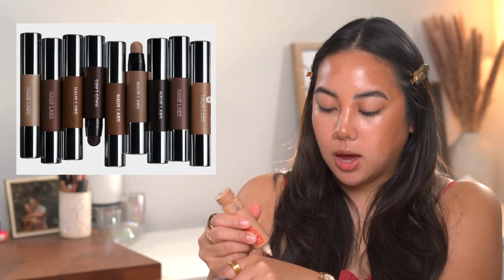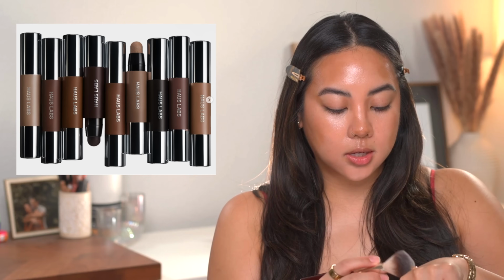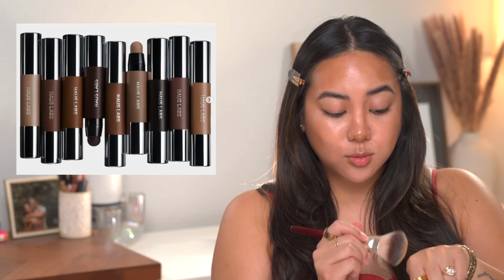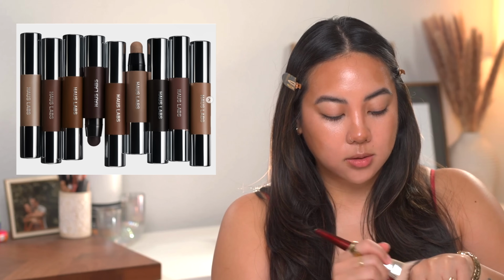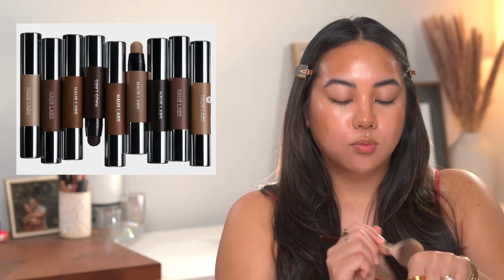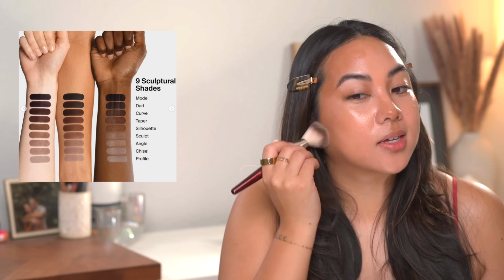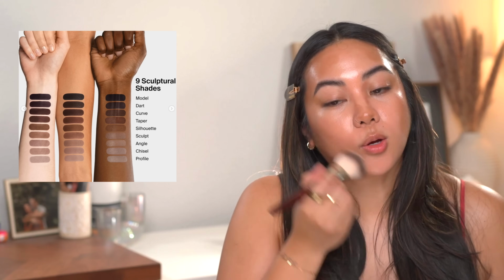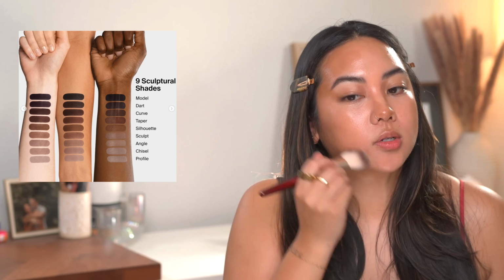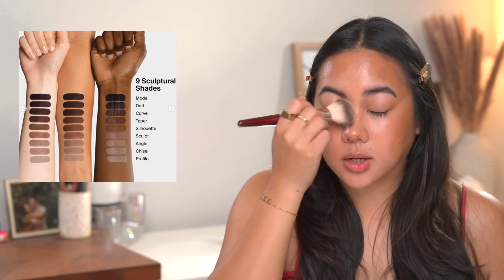Speaking of contour sticks, Haus Labs is coming out with a Sculpt Shaping Balm, which essentially looks like it's going to be a cream stick contour as well. And these look beautiful. You guys know Haus Labs, when they launch anything, they come at it at such an innovative angle. They really put into consideration what a product needs to do and customize it to that. These sculpting shaping balms are a contour, so they're going to be more leaning cool neutral. They always kill it when it comes to shade range.